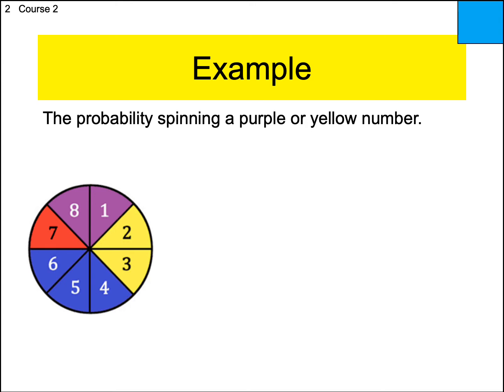So here we go. What's the probability of spinning purple or yellow? And remember, this is going to be 1 game, 1 turn, right? If we were to say 2 turns, you could do both of those. But in 1 turn, you can't be both purple and yellow, right? So this is clearly a mutually exclusive event.